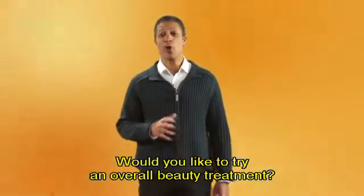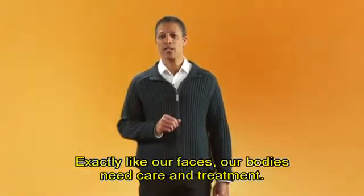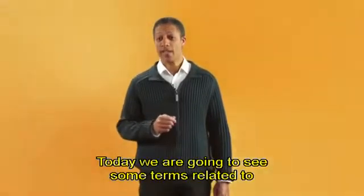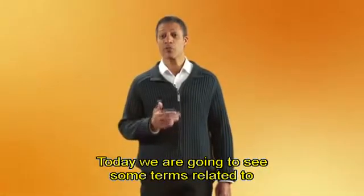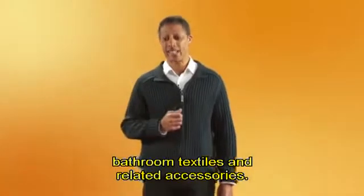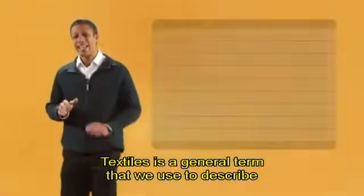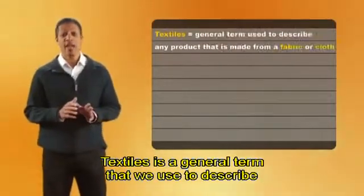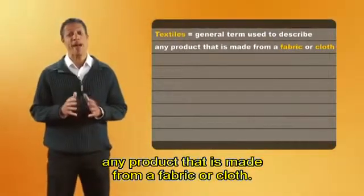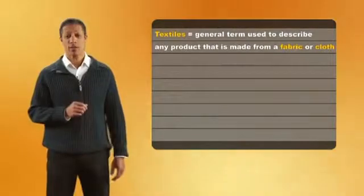Would you like to try an overall beauty treatment? Exactly like our faces, our bodies need care and treatment. Today, we are going to see some terms related to bathroom textiles and related accessories. Textiles is a general term that we use to describe any product that is made from a fabric or cloth.